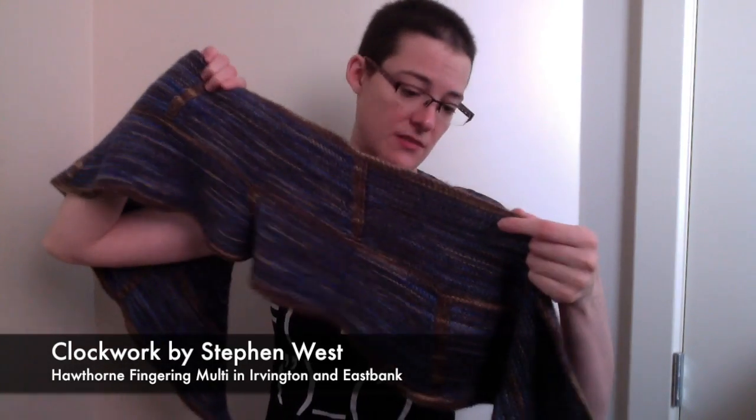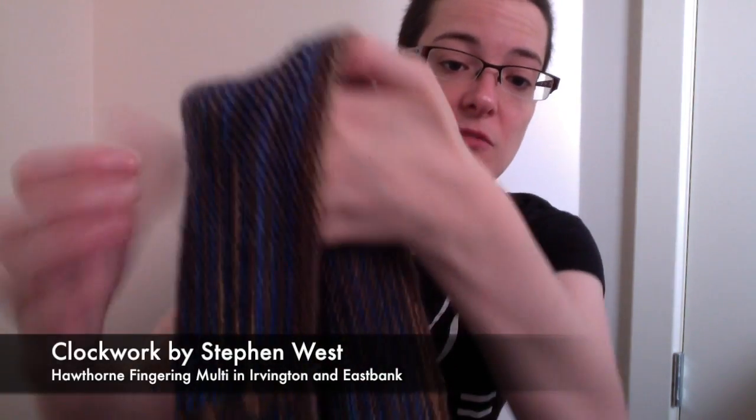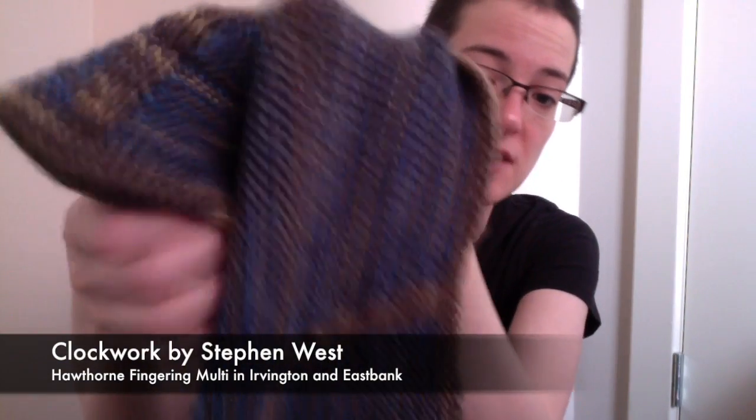Also, one of the things I love about garter stripes is that the right side and the wrong side look exactly the same for the most part. See, there's the right side and the wrong side. You just have slightly different stripes. I think it's great.